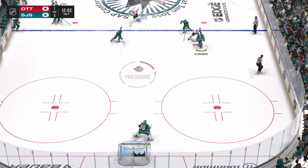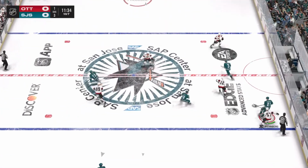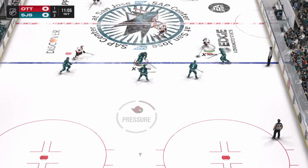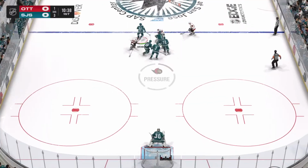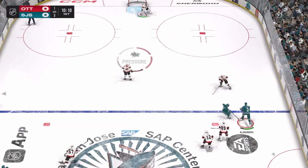Oh, a lights-out hit in the open ice. You want to send a message to your opponent early in the game, and that early delivery of a bone-crushing hit does just that. He grabs the puck here at the point. And he sidesteps the check there.